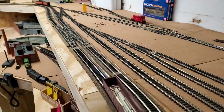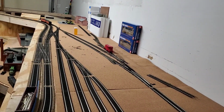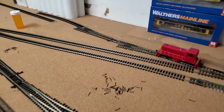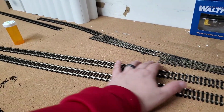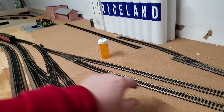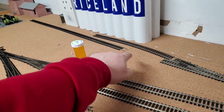But just to give you a good view of what the layout looks like, there you go. Over here where the red switcher is, we got a couple of number 4s. Number 4s are okay for industry. I'm fine with that. This is going to go to Passmore Gas. It's going to kind of parallel these two tracks, but it's going to go over there. This track, you can see, is going to the Riceland Mill.